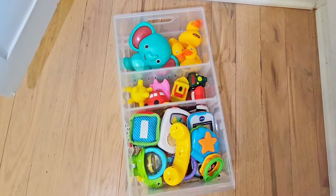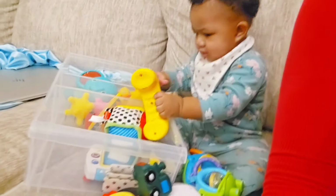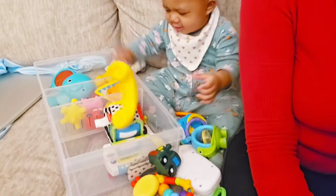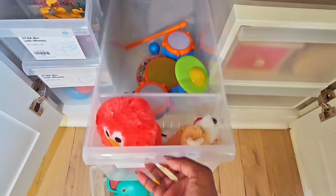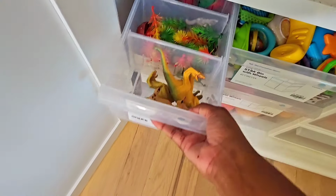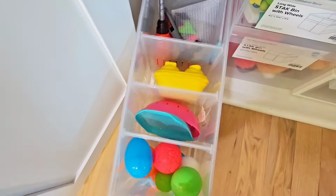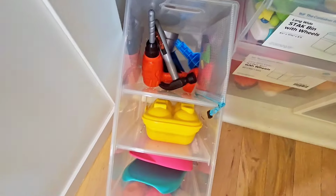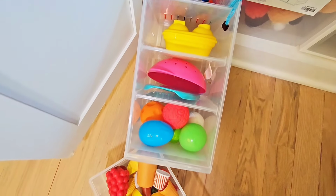Like I had baby toys separated from Ace's toys when Zuri was a little baby. And as you can see in the video, we could just easily pull this out, let her play with the toys. And when she was done, easy cleanup because everything just goes right back in the container and you stick it back under the cabinet. Again, so great that you can divide up the space, make things easy to reach, easy to grab, and they come in several different lengths and sizes.